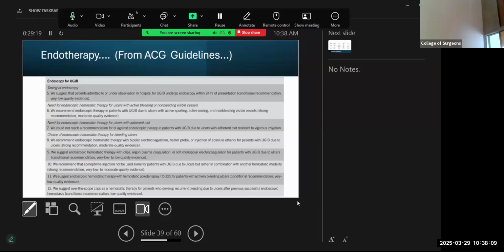Okay, and the second line therapies, which are available here in our hospital as well, are clips, argon plasma, and monopolar coagulation. The evidence is low quality. And I have seen some use adrenaline injections. What will happen? There will be transient vasoconstriction, and after about 1 or 2 hours, it might bleed again. So if we are using adrenaline injections, it should always be combined with another hemostatic modality.